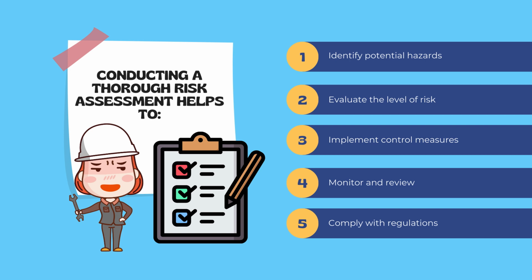Monitor and review. Regular risk assessments ensure that new hazards are identified as they emerge, and existing control measures are still effective. Monitoring and reviewing risk assessments help to continuously improve workplace safety and adapt to changes in the work environment. Comply with regulations. Risk assessments are often required by law to ensure that employers fulfill their duty to provide a safe and healthy work environment for their employees.